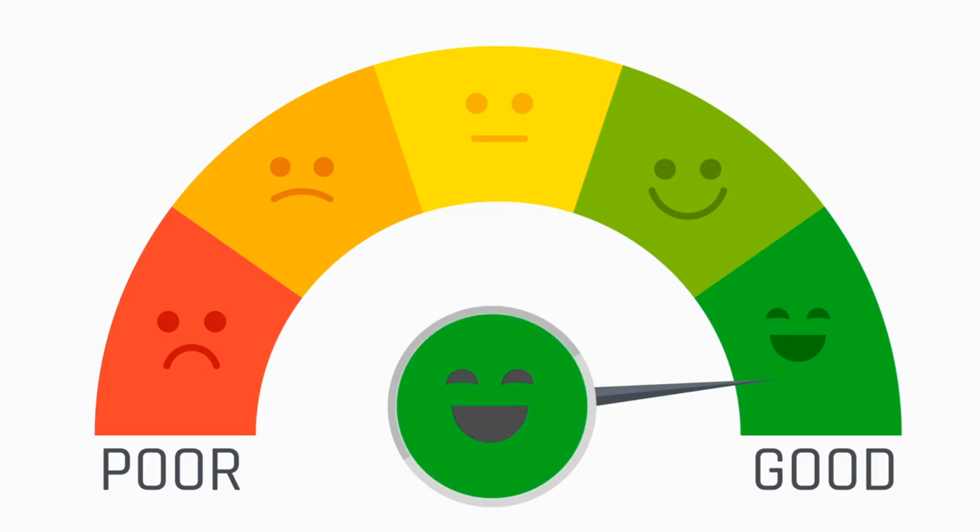Number 26, don't worry about what people think. Caring too much about others' opinions can lead to self-doubt and hinder personal growth. People's judgments often stem from their own insecurities and may have little to do with your choices. Prioritize what aligns with your values and happiness instead of seeking approval.